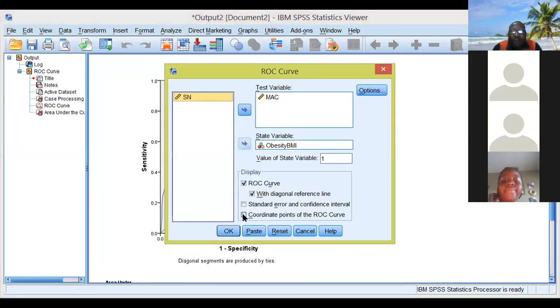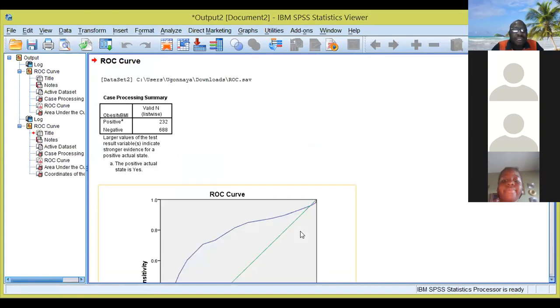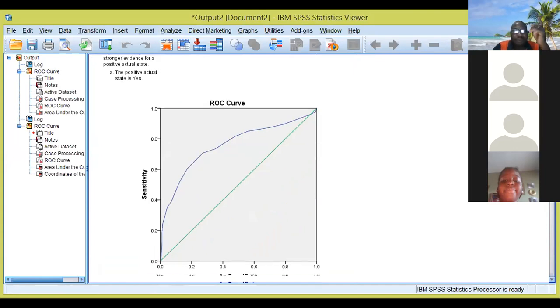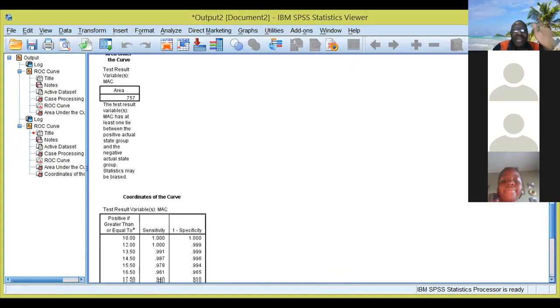Then coordinate point of the ROC curve. Click on that. That's the one. Clear. Yes, click OK now. Click OK. So scroll down. Let's see what it gives you. Scroll down. You see after the plot. Go down and see.